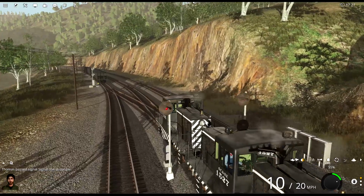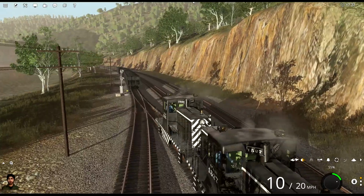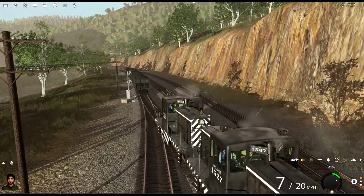Alrighty. This one should be about 500 tons worth of weight on this much smaller cut.